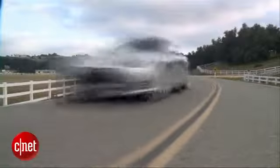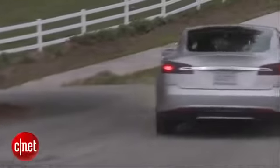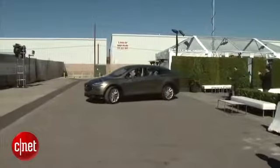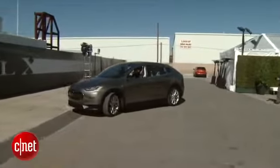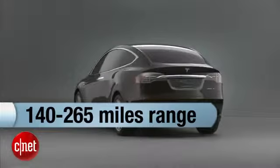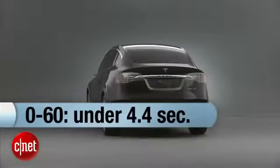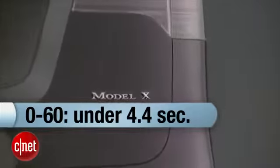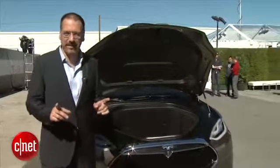The Model X is built on the platform of the Model S. But with a bigger frontal area to move through the air, the range will be down about 10 or 12% on a charge. That means anywhere from 140 to 260 some odd miles, depending on the model you buy. 0 to 60 is expected to be 4.4 seconds, and that is indeed quicker than a current 911. Now, it's funny, Tesla talks about this car having the handling of a Porsche and also the performance of one, but also the front luggage capacity is rather similar.